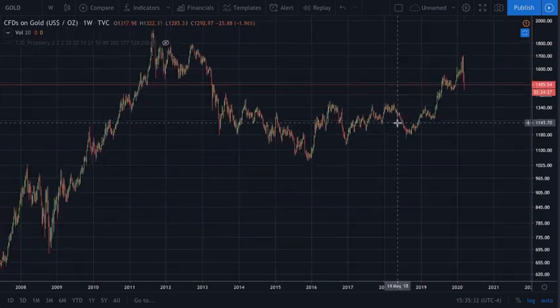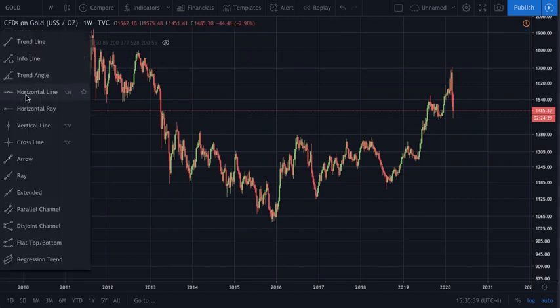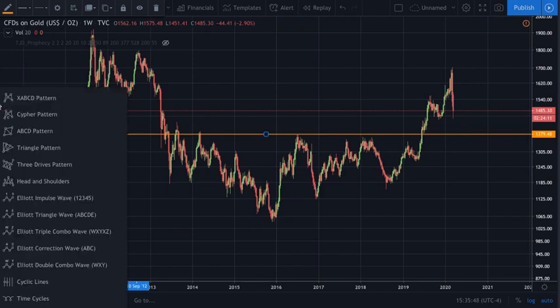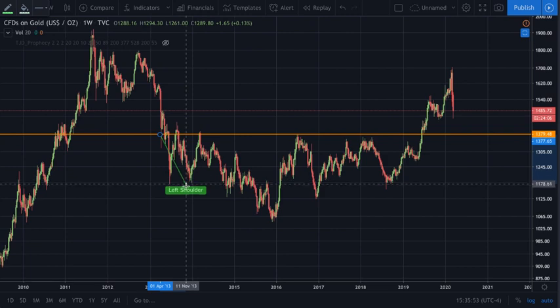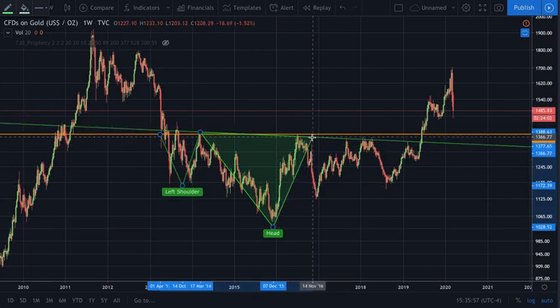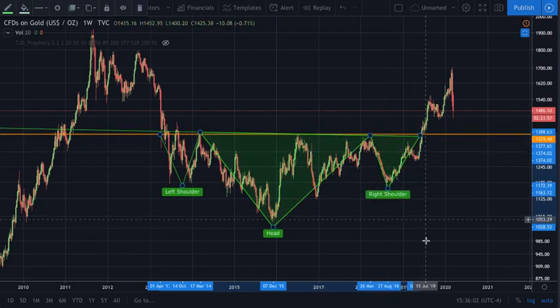We basically accumulate forever, and this is a perfect example of people saying they don't like chart patterns and so on. Look, you might not want to use it, or you might not be good at it, and that's completely fine, but you shouldn't try to tell people what does and doesn't work. It might not work for you, but that doesn't mean it doesn't work at all, because this was probably one of the most epic head and shoulders patterns I've ever seen in my life.